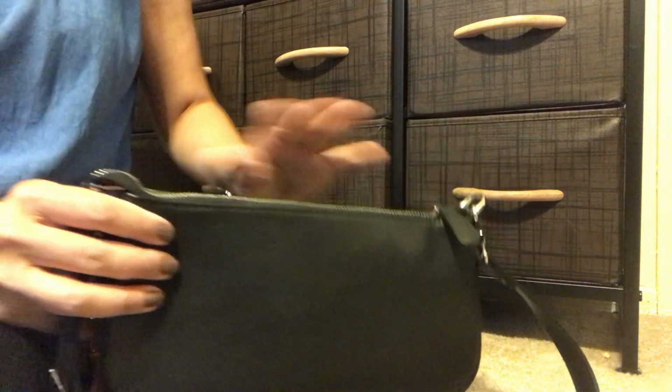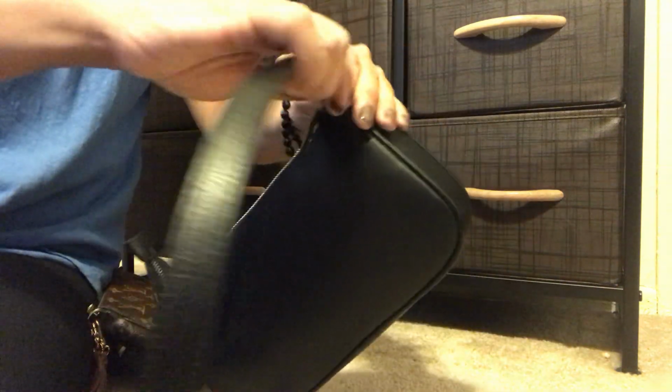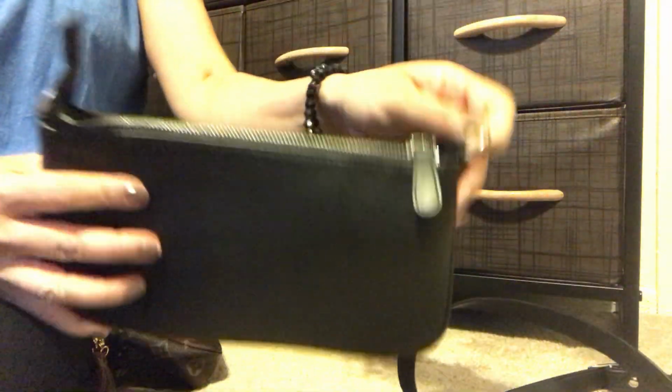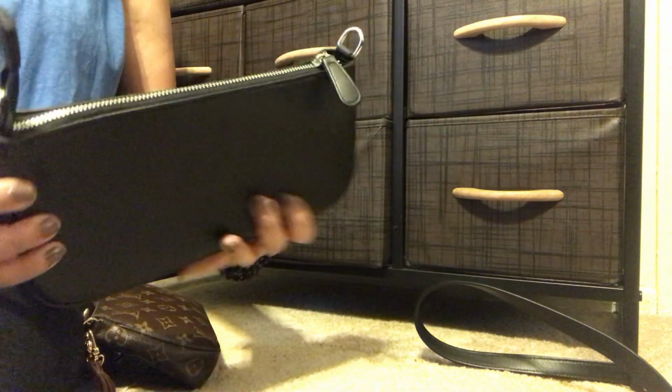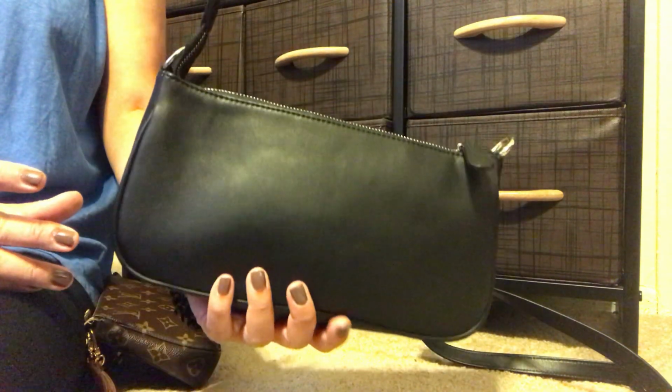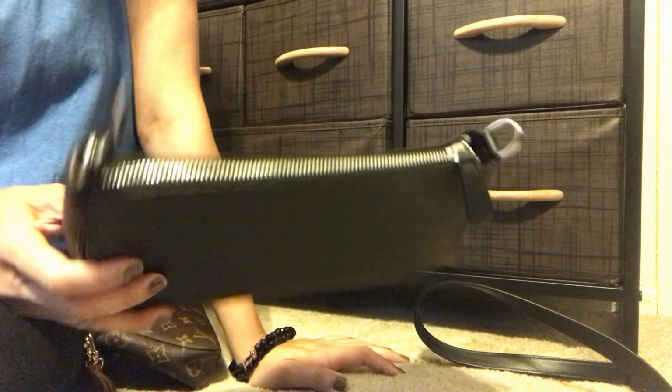This provides the same functionality, and the strap is removable, and I've ordered actually a couple of different decorative straps for this, but you could also just throw this inside your bag and have it as a pochette or use it as a clutch. So again, in a similar style to a really popular little bag and way more affordable.